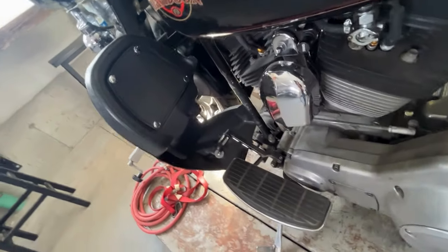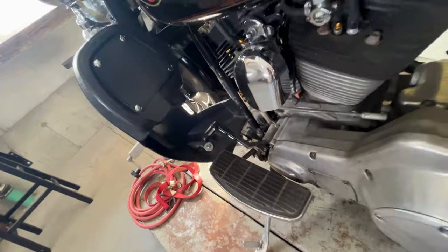Let me know what you guys think. I don't know, people are torn on the lower fairings. Yes, fairings, no fairings, let me know.